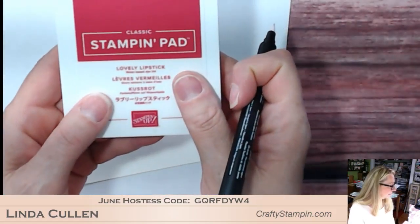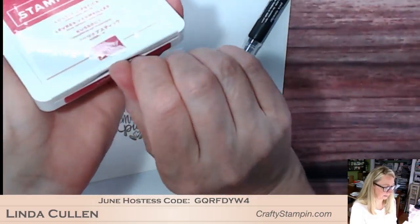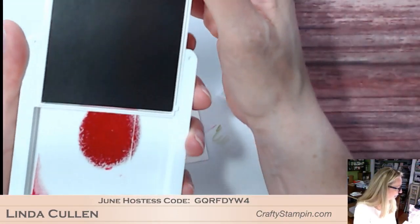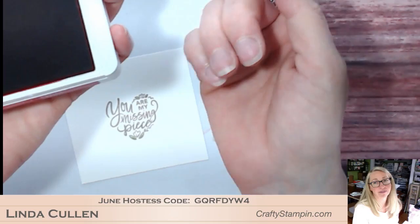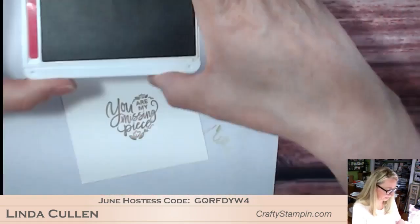And now I'm going to do the same thing with my Lovely Lipstick. And I'm going to pop the top. Someone's mentioning something about the nails. If you don't have nails, can you pop it open? Yes, I have nails one day and then I won't have nails the next day. You just got to kind of get in there and twist.